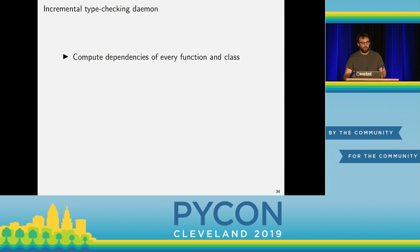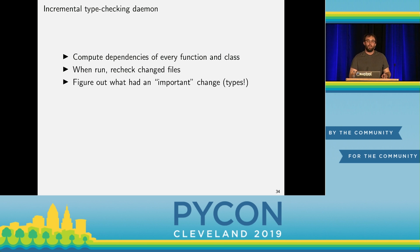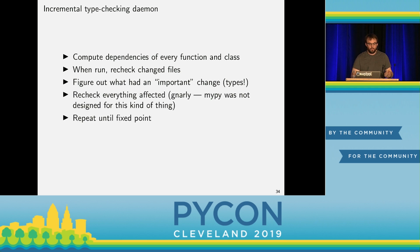So the full story here is we compute the dependencies of every function and class. Then when run, we figure out just which files have changed. We recheck those files, and we figure out what functions and classes and type definitions have had an important change. And important basically means that the type has changed. If you change something about the implementation of a method, callers don't care, but if you change what types it returns, it's important. So from that, you then go and recheck everything that depends on it. Anything that's changed, you recheck anything that depends on that, and push that outward. Anything that those changed, you go recheck, and you repeat until you hit a fixed point.